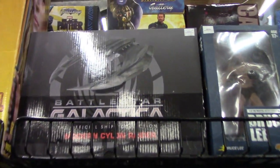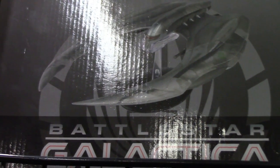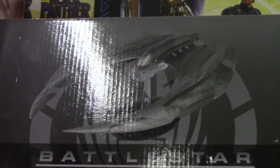I want that Cylon Raider, but I really want the Viper version. This is the big stuff from the Eagle Moss that came out. They have a Viper version of both the original Viper and this one. I have to get that very, very badly. Not necessarily the Cylon Raider, per se.